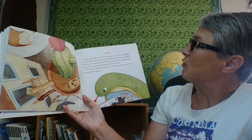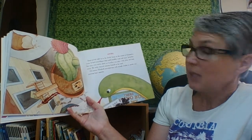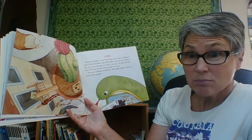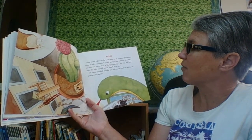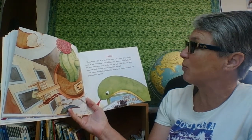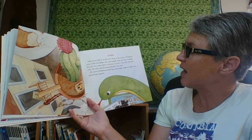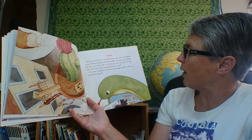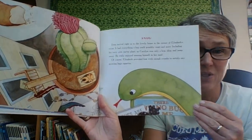Doug moved right into the lovely house in the corner of Elizabeth's room. It had everything a bug could possibly want, and more, including his very own cactus plant, as Caroline was only a hop, skip, and a jump away. He truly enjoyed sunning himself in her sand. Of course, Elizabeth provided him with enough crumbs to satisfy any growing bug's appetite.